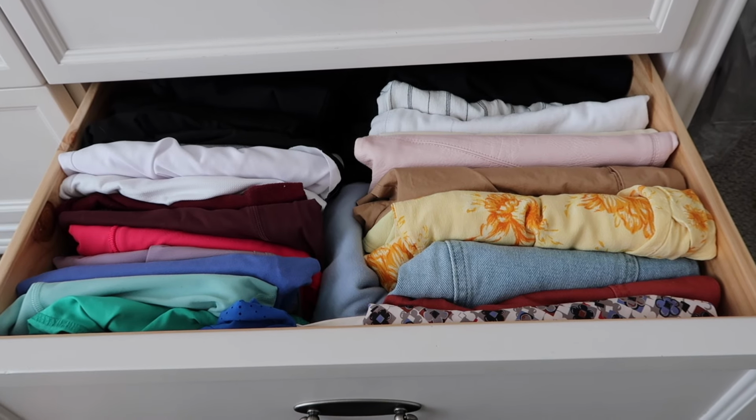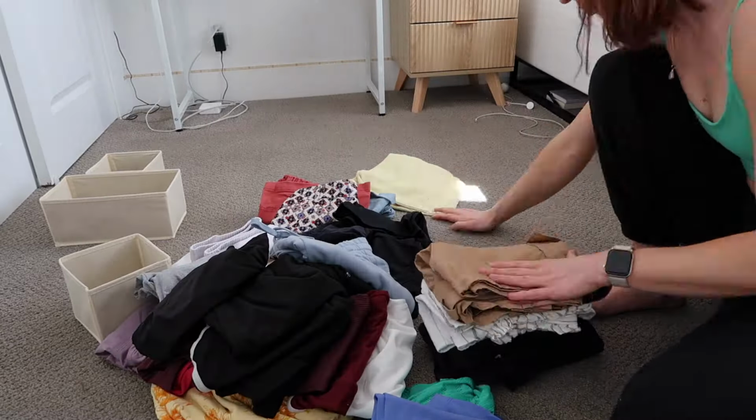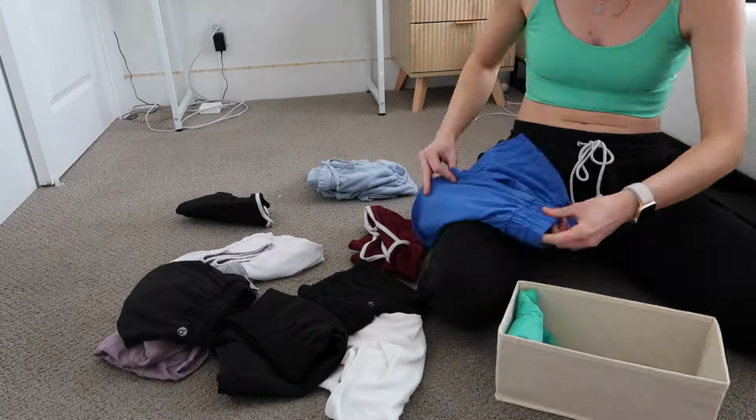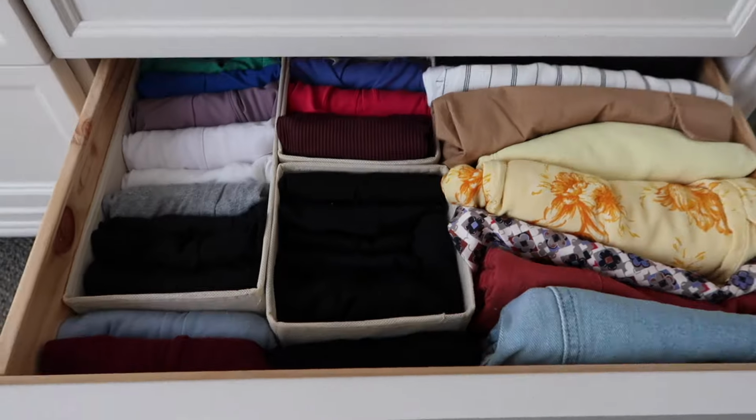Last dresser drawer, here we go. Before moving on to the closet, I'm just going to wipe down the top of my dresser and clean my mirror just to, I don't even know. This is taking way longer than I thought it was going to.